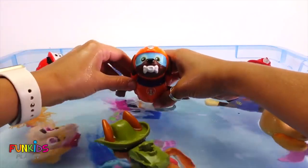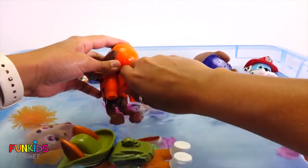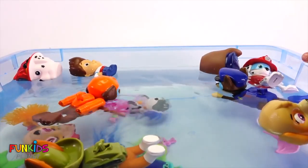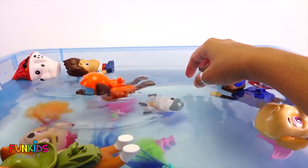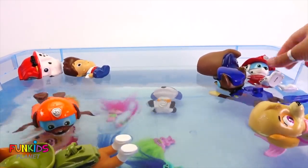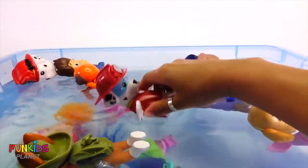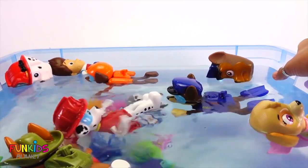Oh, look. We have Zuma, and you know Zuma. He's always swimming. Let's let him swim around a little bit. Here we go. Whoa, go, Zuma! He's kind of slow, isn't he? Oh, he's speeding up. Oh, now look how fast he's going. Yeah! Okay, now we just have Marshall. Here he goes. Back paddle. In a circle.